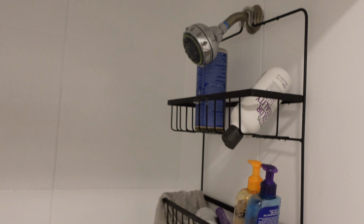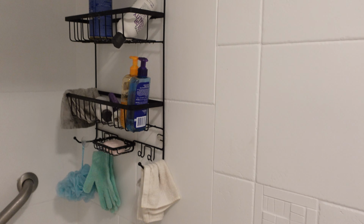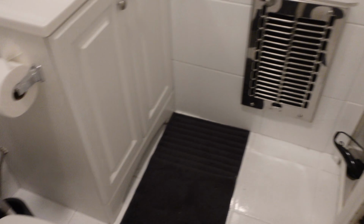I will say it is actually pretty clean. There were a lot of different things that you could use, which was nice because I did not bring those with me and I was just counting on them to have it. It is small, but it's honestly decorated pretty cute for the amount of space there is.